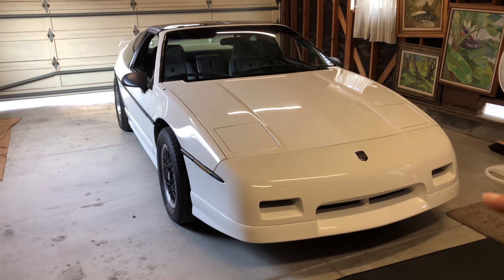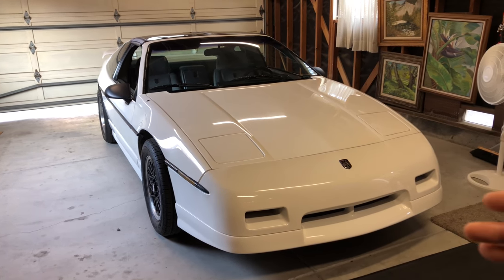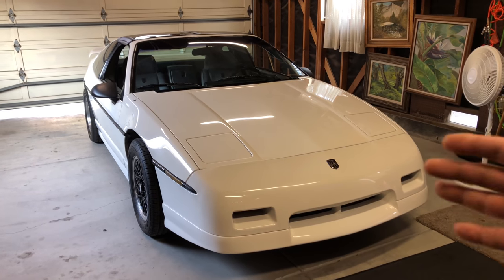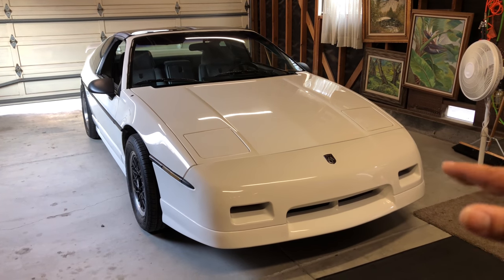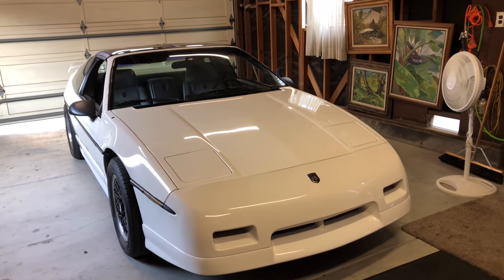So one thing to get out of the way, of course, is the shape of it. The overall look of this car looks exotic. It evokes a Lotus or a Ferrari or something European, something different that the Americans were just not doing at the time.